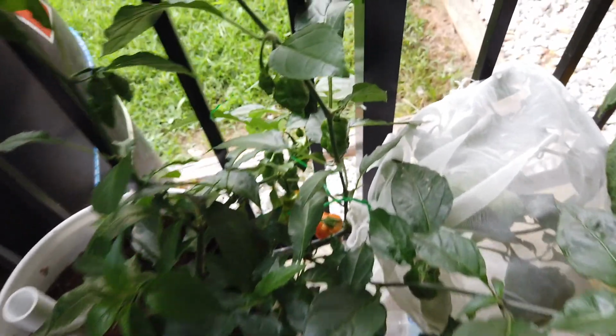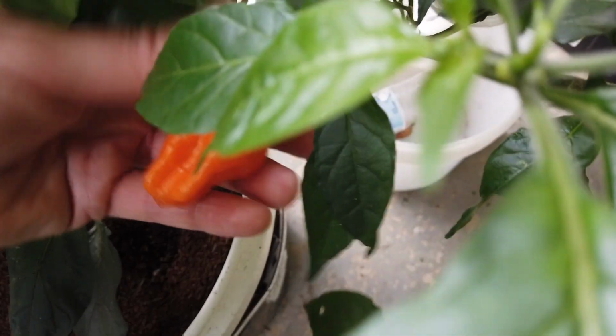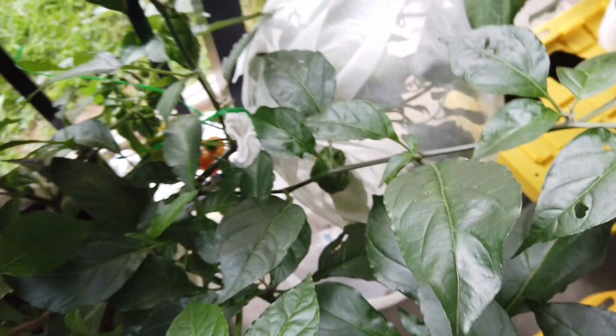This I thought was a Primo cross of Carbonero, but actually I must have gotten my seeds mixed up. It's actually a Carbonero, which is still great because I love Carboneros. Tested it in heat and flavor and looks of Carbonero, so I think I just got my seeds mixed.